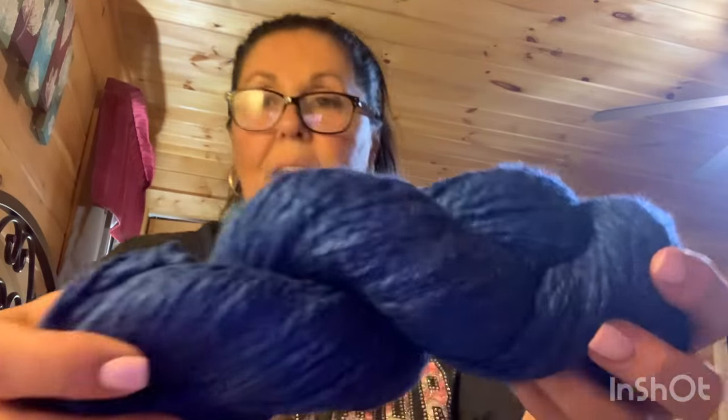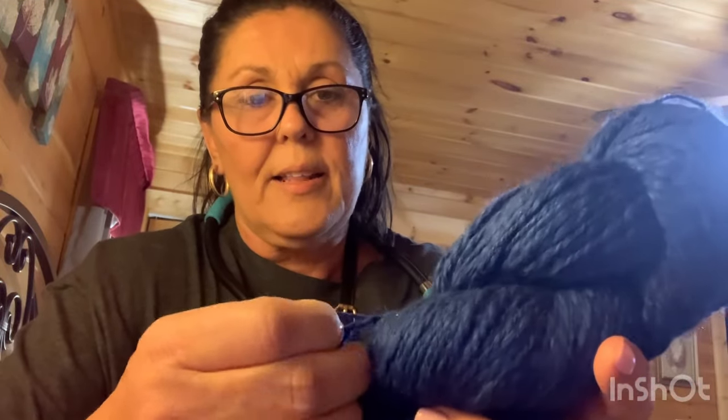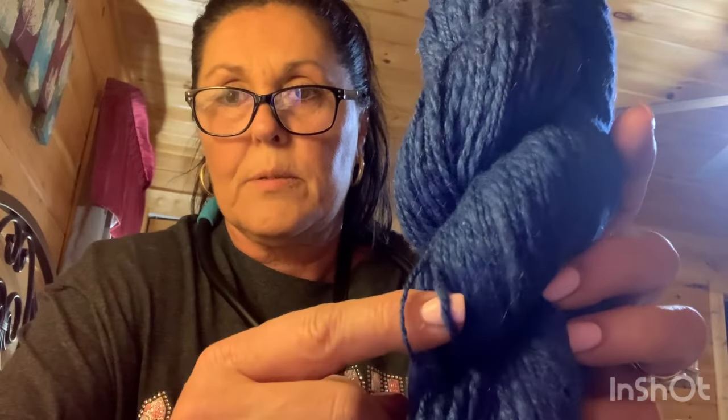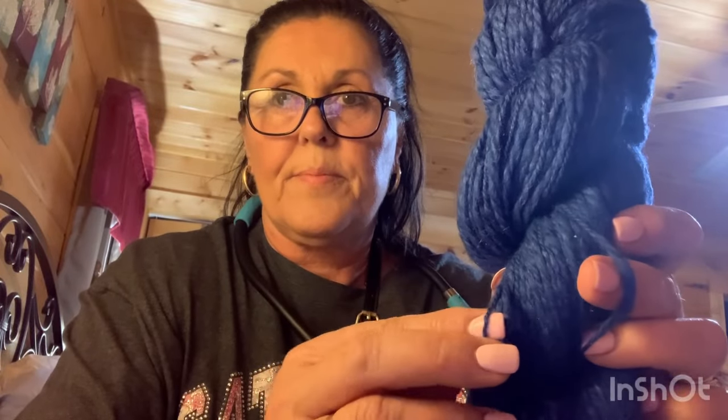I know it's a little bulky, but I couldn't tell you. It's kind of like roving, I guess. It's been spun differently, kind of like what Jennifer over at Cinema Stitch has been showing us. But anyways, I can't wait to work with it. It's soft. It's very soft.